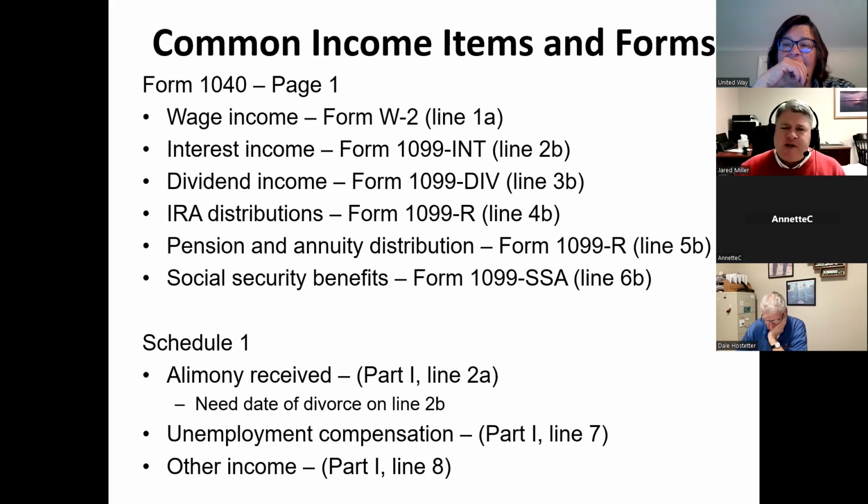Again, we'll cover deductions next week. But those are only for divorces on or before December 31, 2018. For divorces that occurred after that period of time, starting January 1, 2019, the alimony is not taxable income. So if you have a client coming in and saying, I really don't know what's going to happen with my tax return, I just got divorced, here's the amount of alimony that I received for the year. Well, if the divorce occurred in 2022 or 2023, good news, that's not going to be taxable income for the recipient. So we do need the date of divorce on line 2B when we get to the alimony area. So we need to know the amount of alimony and the date that the divorce had occurred.